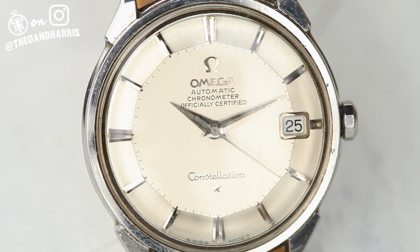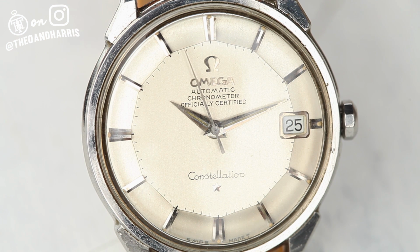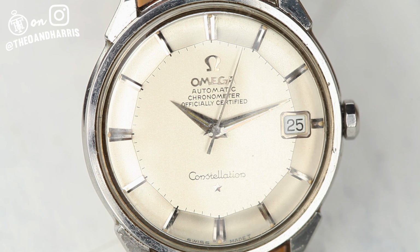First, we've got a beautiful Omega Constellation pie pan. These Constellations really have 3 major points to brag about. One is their movements. This is the caliber 561, but more importantly, if you take a step back and look at the Constellation model line as a whole, they were made from day one to be Omega's ultra precise line. These were like the competition watches, the watches that Omega would put head to head with the best in the world. Now, although the Seamasters were certainly no slouch, it was the Constellations that Omega was most proud of, and rightfully so.